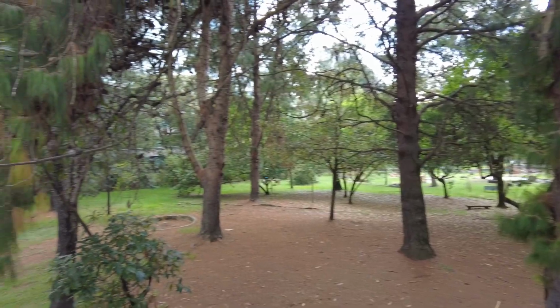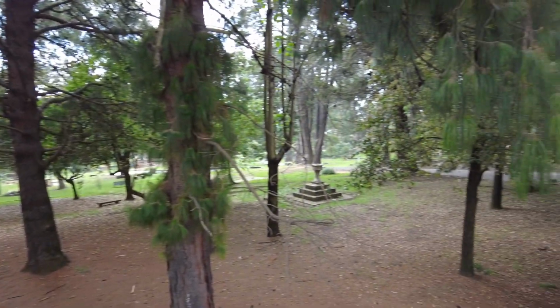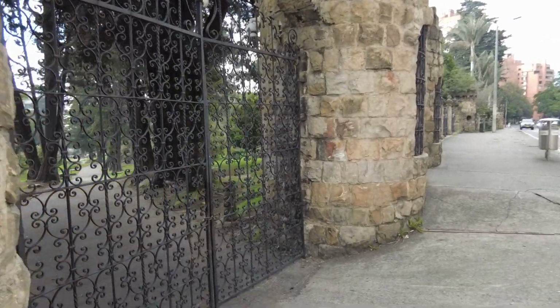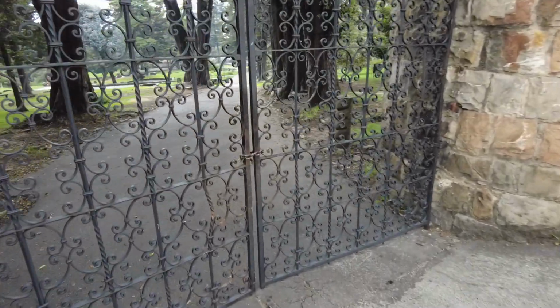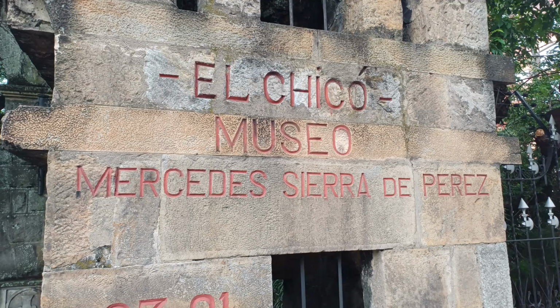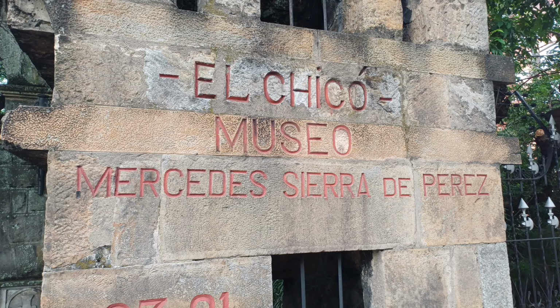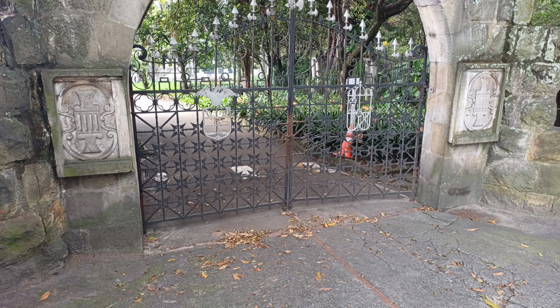When we arrived up here at the campus for the Museo del Chico, the Chico Museum, the park was closed. The gates were chained, and that was already a bad sign. I had thought the place was going to be open, and when we got to the main gate here, it was closed. It was definitely closed. The gates were chained. There were people inside who were doing landscaping, and I yelled to one of them and asked him, "Hey, is the place open?" He says, "No, it's closed." And I said, "Well, is it just closed today, or is it permanently closed?" And he yelled something back I didn't quite understand.